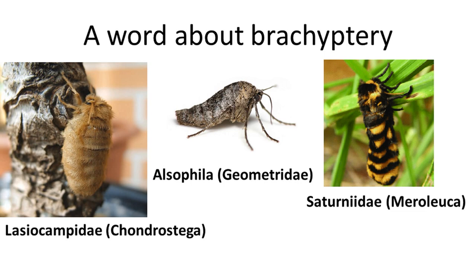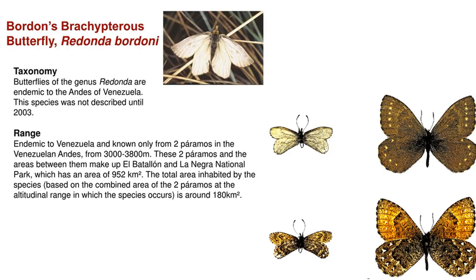In moths, this phenomenon looks unusual because in our mind we are used to the mental image of moths having functioning wings. However, in reality, there are examples of brachyptery in numerous families of moths. Even large ones, such as Lasiocampidae or lappet moths, and even a number of Saturniidae females or emperor moths, geometrid moths or loopers, Arctiinae or tiger moths, and many, many more families. Amazingly, it even happens in some species of butterflies.